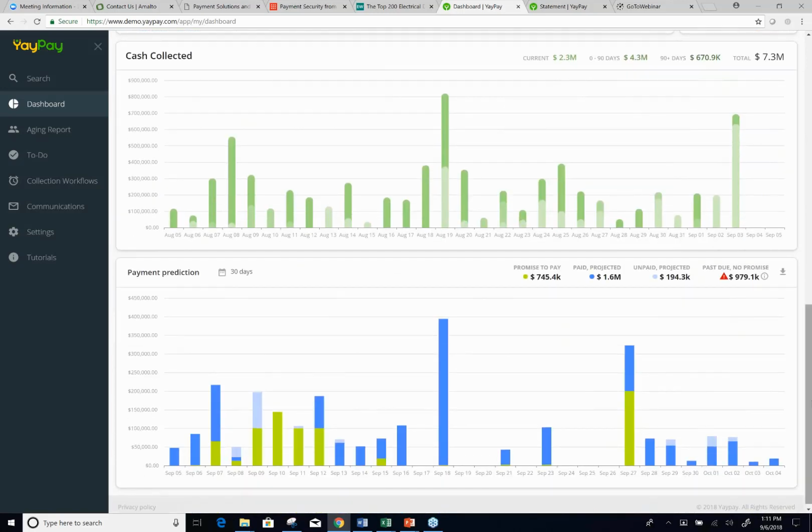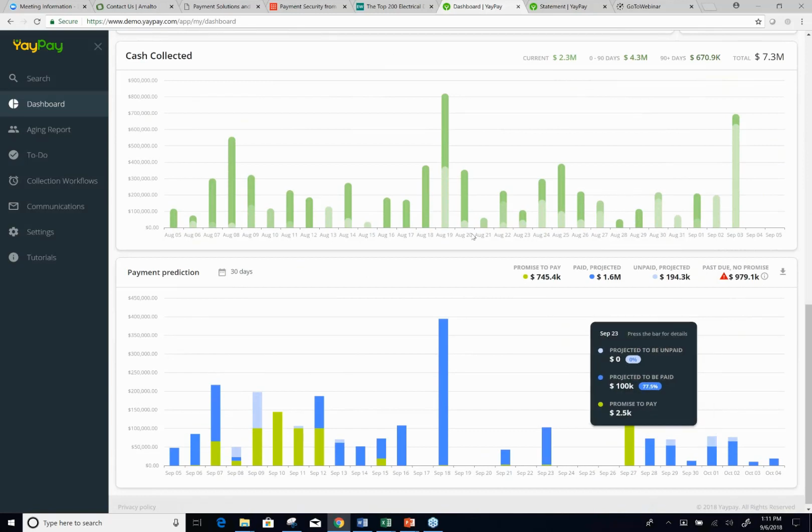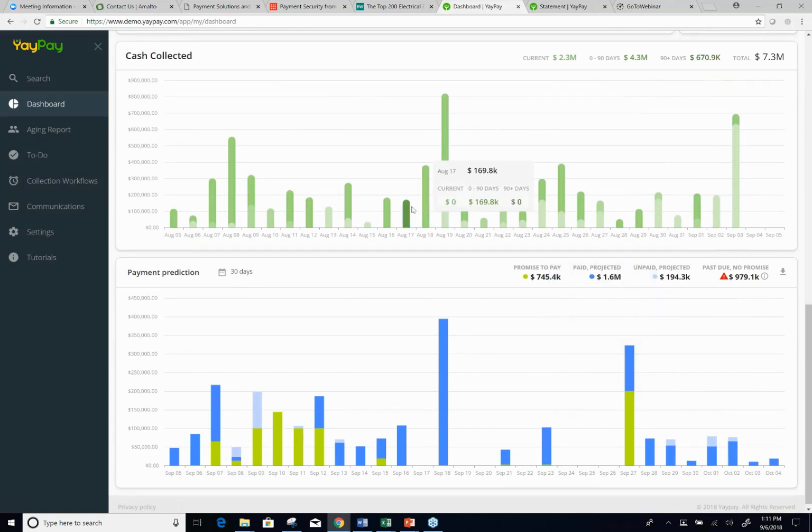Scrolling down, a couple more items here. Cash collected on a daily basis. This is a very interesting thing for a controller to look at to make sure that cash is coming in the door and from what bucket it is coming out of, what collection bucket the cash is being produced from.